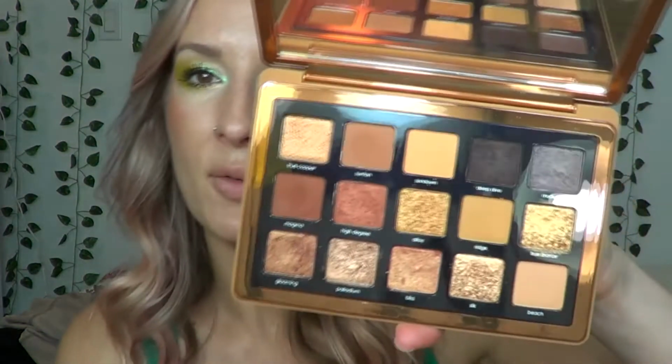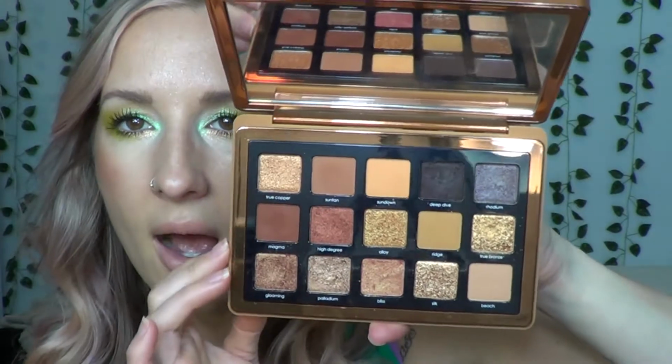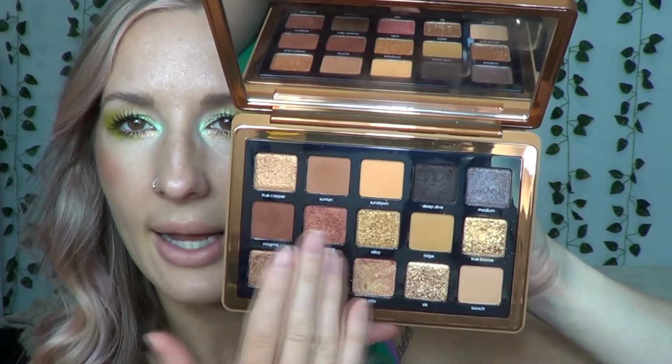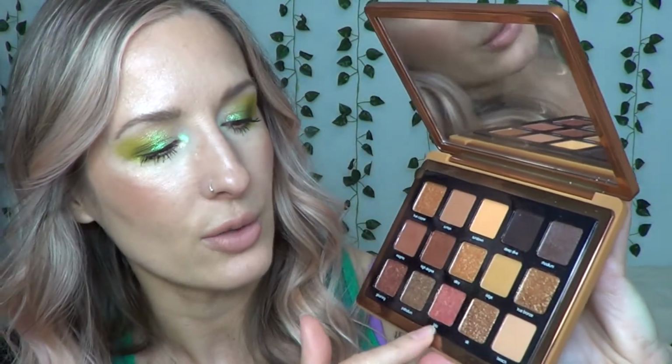The next palette is the bronze palette because it's summertime and I'm loving the warm bronzy tones. So I brought this with me. I do love the shade Gloaming, the shade Bliss is Beautiful, Palladium, High Degree. I love that in the summertime. I also think this is full of a lot of mid-tone one and done shadows, like a lot of the ones on the bottom row.